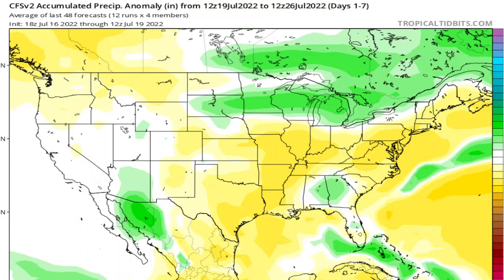And we can see that using the Climate Forecast System model. This model has been very accurate, showing the precipitation anomalies the past few months. And I'd like to turn to this to see what we can expect down the line. There's some tropical moisture trying to get into southern Florida as we close out the third week in July, going toward that 26th time frame, but largely across the Gulf and the Caribbean, it's pretty much dry, not really seeing much activity.